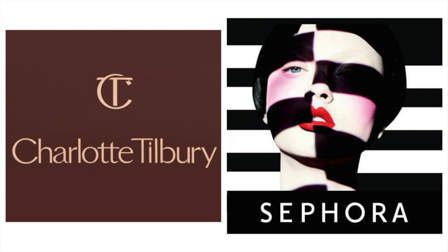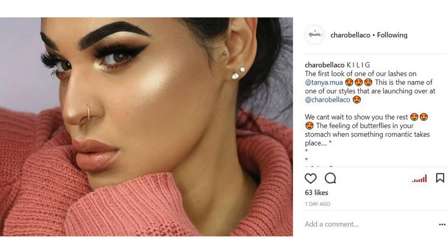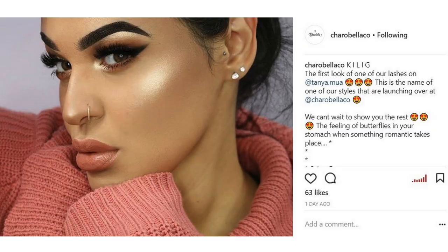Moving on. We've got our girl, Tanya. Hi, Tanya. So her brand, Charobella, they are talking about lashes. You can see that they've shown the first one, which is Killig. Is it Killig? Whatever. We should have asked you. But you can see that they're bringing out lashes soon, which makes sense because Tanya always wears lashes. She's glam as fuck.